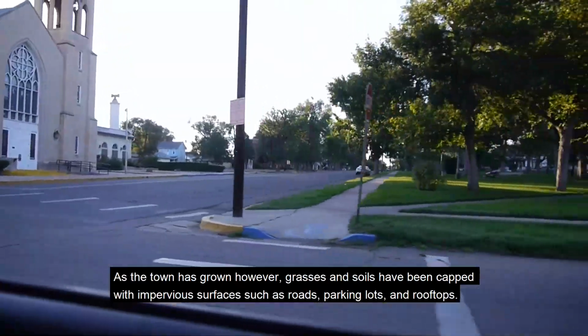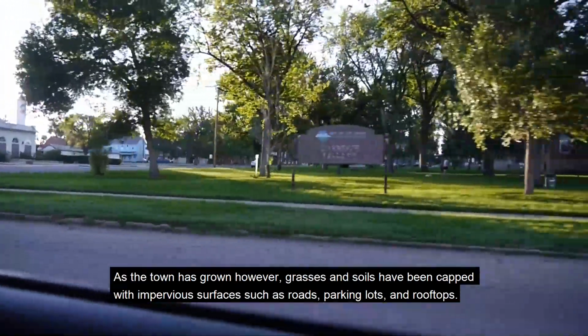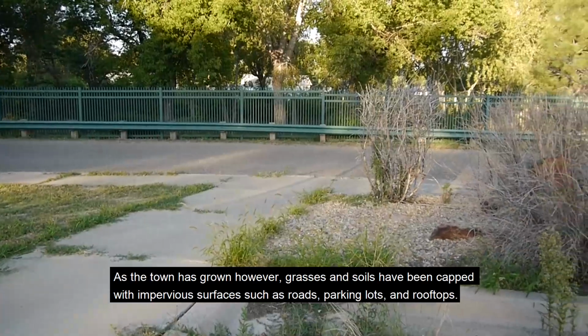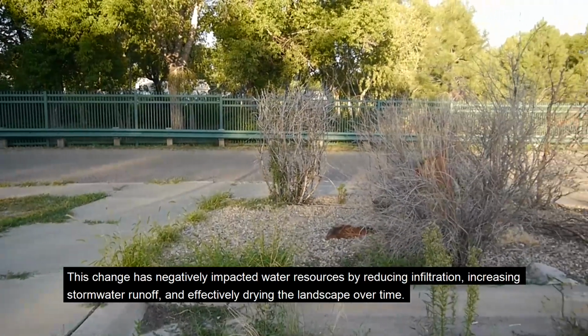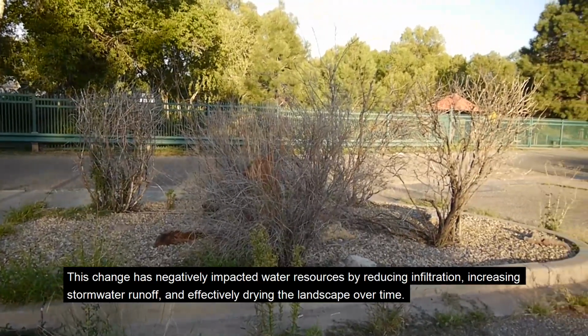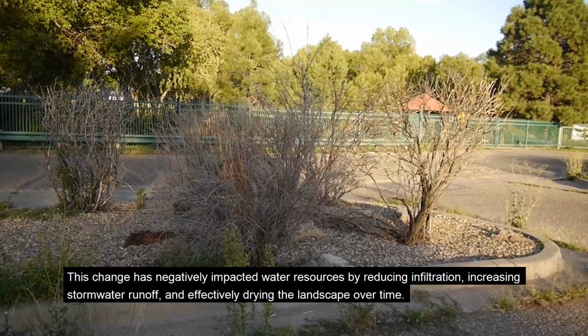As the town has grown, however, grasses and soils have been capped with impervious surfaces such as roads, parking lots, and rooftops. This change has negatively impacted water resources by reducing infiltration, increasing stormwater runoff, and effectively drying the landscape over time.